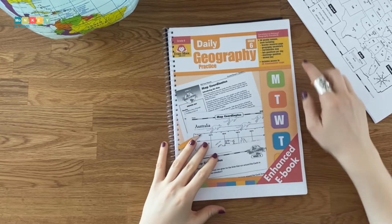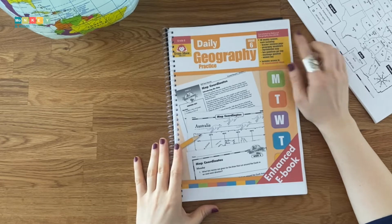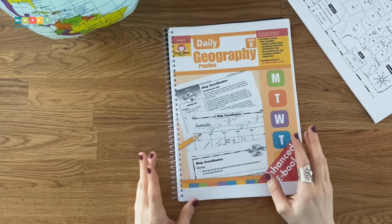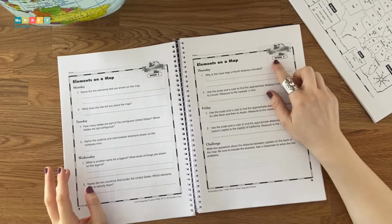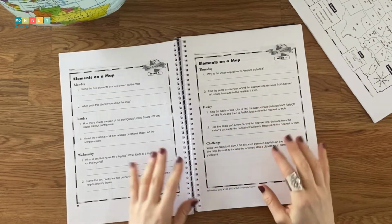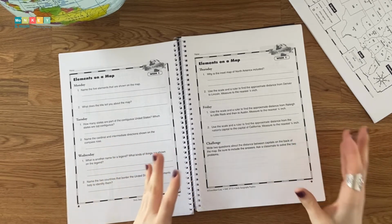So let's get right into this lovely book before I tell you what else we like to use for geography. This is Daily Geography. You can see that there are 36 weeks' worth of lessons covering a full year of instruction. Evan Moor recommends that the lessons should be taught by a parent or teacher, so the children shouldn't do this independently. I love that there are just 2 questions for the students to answer each day. The questions increase in difficulty throughout the week, and there is a challenge question at the end of the week, perfect to fuel further research.